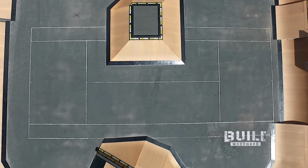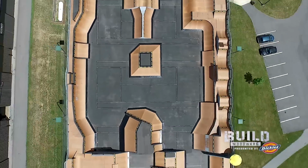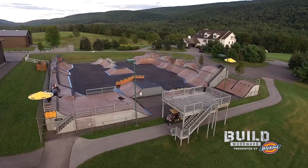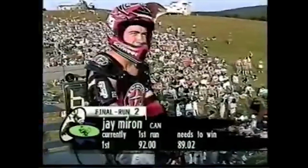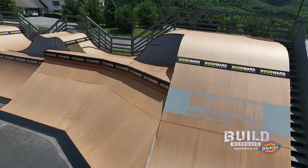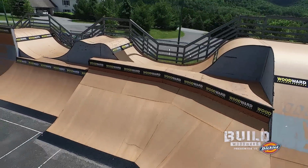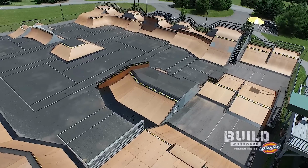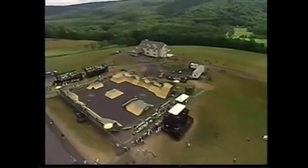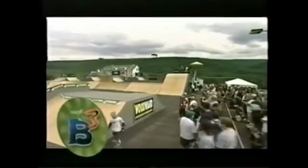When I started working at Woodward, it was '95, and it was a tennis court with 12-foot tall fences all the way around it. It basically just looked like this cage. Jay Muron was here as a BMX pro and instructor, and he actually taught me probably the first things about ramp building. And we built some of the first ramps in the actual cage. It's kind of wild, that was built for a B3 contest way back in the day.